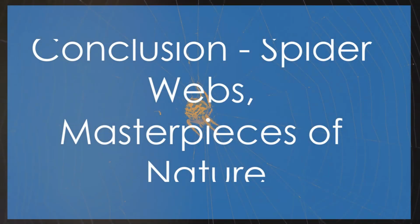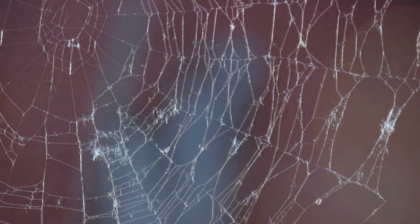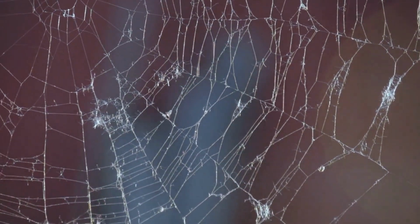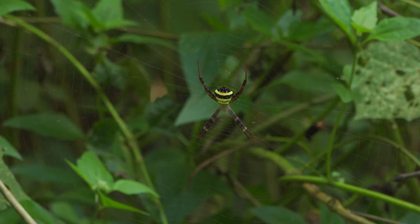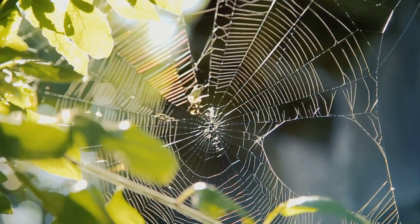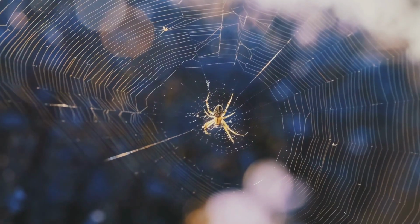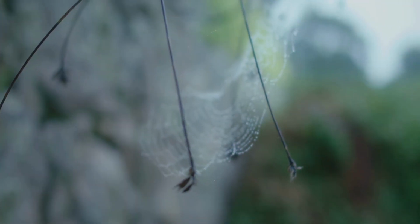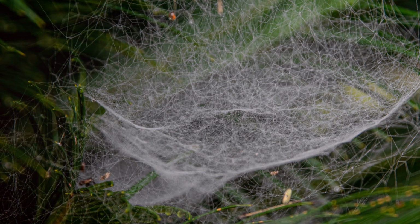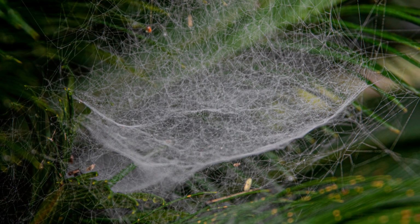In short, spiders weave webs primarily to catch prey, but also to protect themselves, communicate, and even move around. These complex and resistant structures are the result of millions of years of evolution. Their ingenuity continues to fascinate scientists. And perhaps the next technological revolution will come directly from these small creatures. The next time you see a spider web, take a moment to admire this true work of natural art. They are much more than just traps, they are miracles of biological engineering.